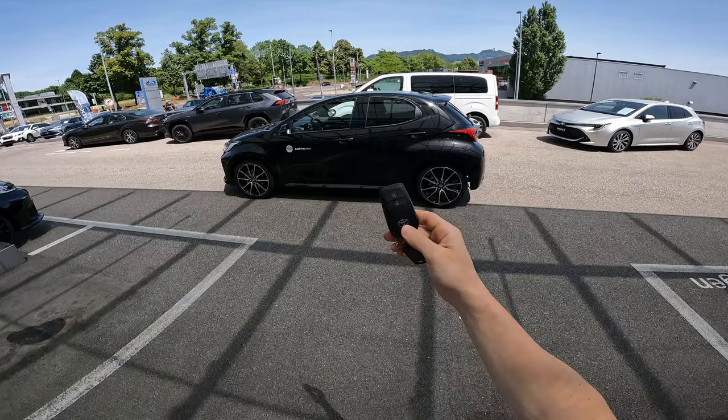Also, let's drive the car now. I'm really excited. Let's see how it is on the road, and in the end we will make the conclusion. All right guys, let's drive it.